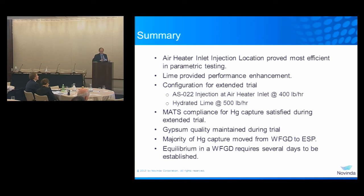For the extended trial, we were at that 400 pounds per hour of amended silicates and 500 pounds per hour of hydrated lime. We were able to show MATS compliance for the entire period of the extended trial. The plant took very extensive samples of the scrubbing liquor and the gypsum and ran tests on that. All those tests came back positive in terms of the gypsum meeting all the requirements for sale to the wallboard manufacturing plant. So that was a big success in terms of their concern about the potential impact on that.